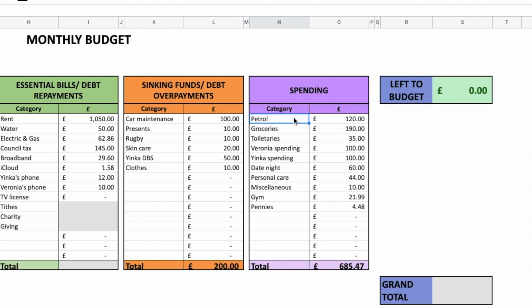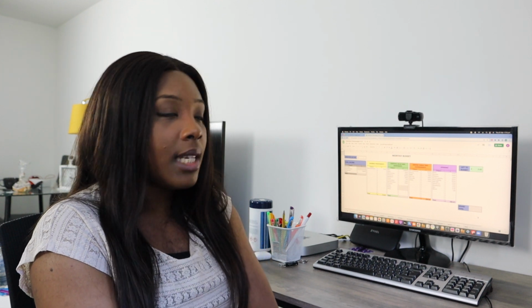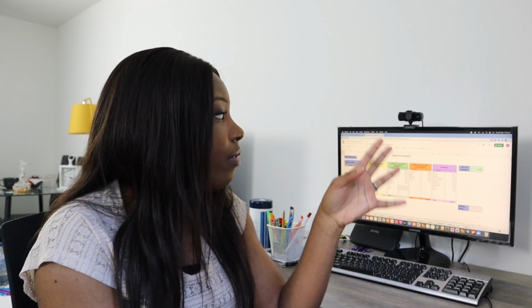In terms of our petrol, we have allocated 120. I think we should be able to stick to that based on previous months, because last month we didn't spend very much. I think we only spent like 59 on petrol last month, so 120 seems to be quite a good amount, and we will see whether we go under or over with that.